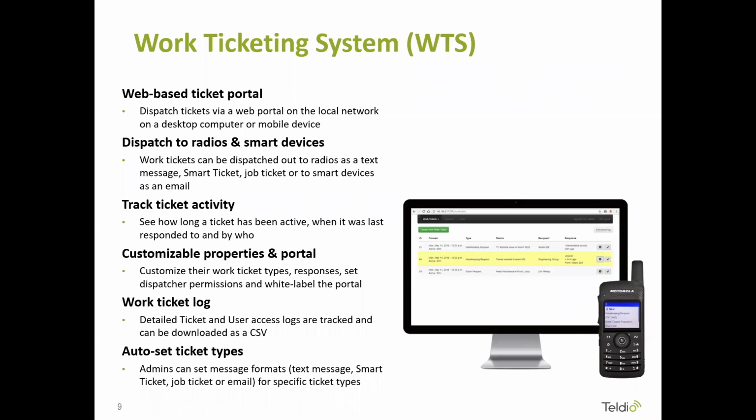The other thing is that we can dispatch to radios and also smart devices. So we can do text messages on radios. We can also do our Teldio smart tickets, which if you're not familiar with that, I can show you another time, but that's something we brought out to make job tickets on Motorola radios better. And then we can also send to smart devices as an email.